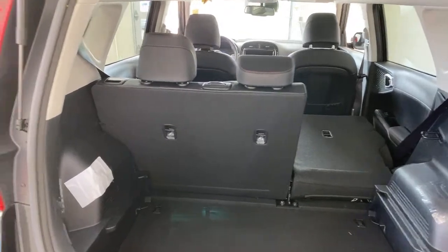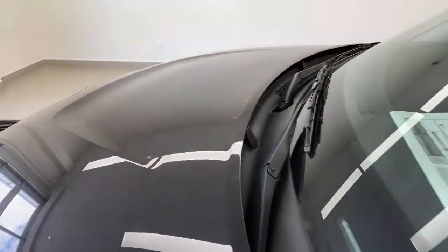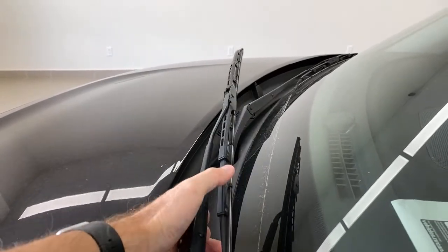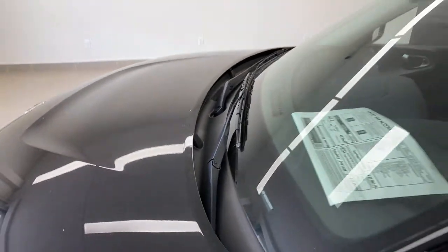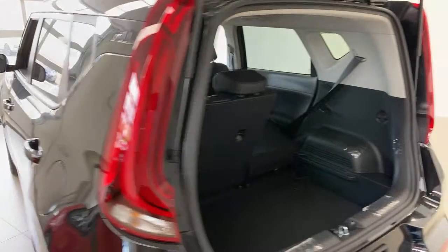So some of these cars do have those aero blades. I don't believe either of these ones do. You can always replace them once and then have to do that. Speaking of wiper blades, just because I'm going to throw in a little pitch here, these ones have just the regular. I mean, you're replacing the whole thing. Wiper blades are free right now if you book your winter tire swap. I believe that's the whole thing. Just double check with our service department.